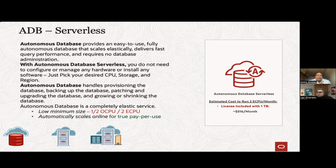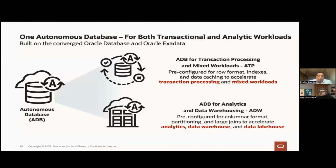You simply pick your desired CPU, the amount of storage, and where you want your database to be deployed. The autonomous database handles the provisioning of the database. It handles backing up the database, patching and upgrading the database, and growing or shrinking the database resources as the workload mandates.